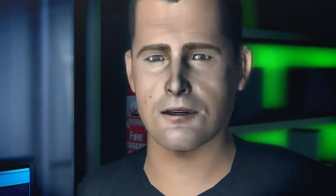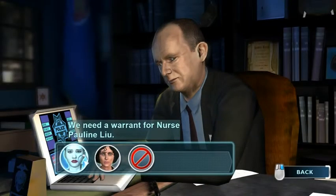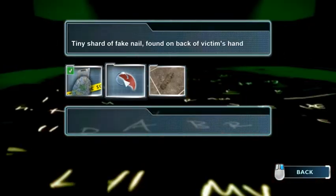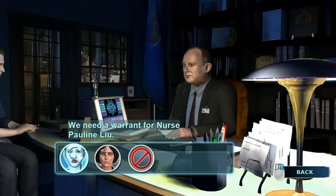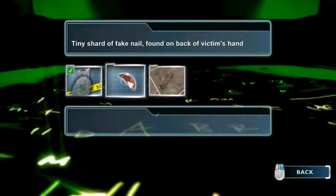Something about this nurse's story isn't sitting well with me. How about you? We have to make sure we can corroborate it with the evidence. What evidence do you have? What do you got in the way of evidence? What if we do this? I'll talk to the nurse. See if she might be willing to come down here voluntarily to answer some questions. Maybe we'll get lucky.